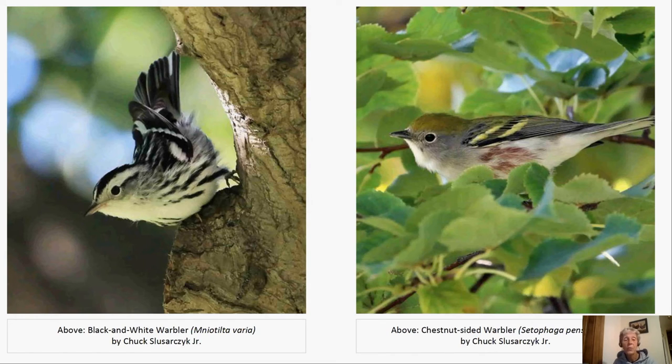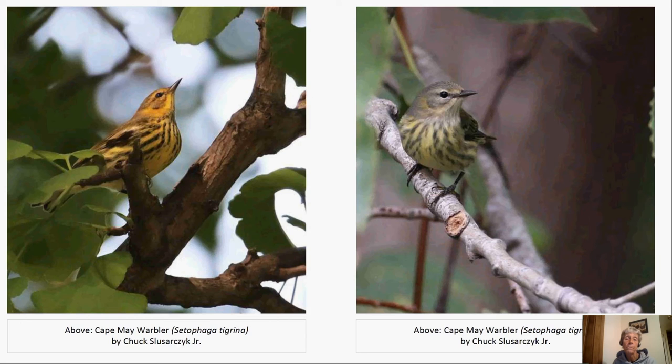So just take a good look. And remember, all these birds are small. They're going to be moving at warp speed through the trees. And if there's still vegetation on the trees, you know, they go behind a leaf and they disappear. Right, let's check out the next slide, please.